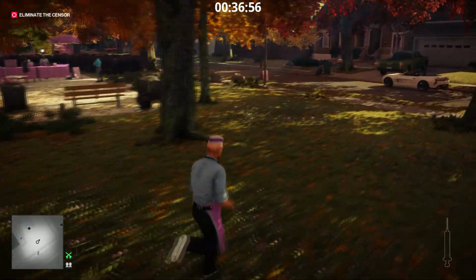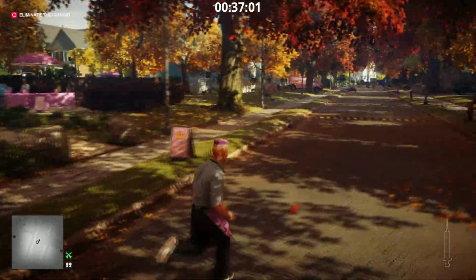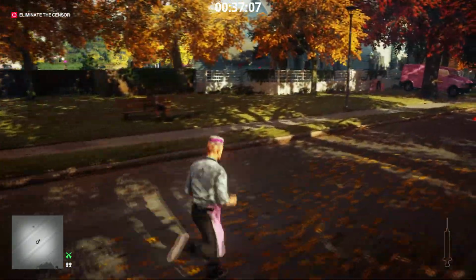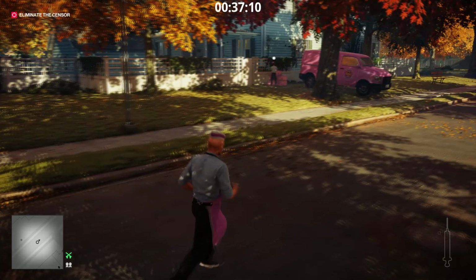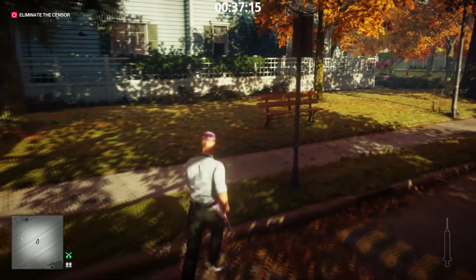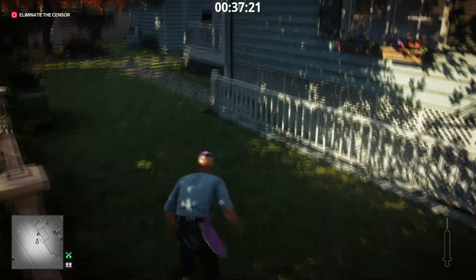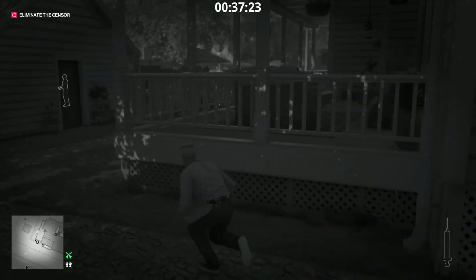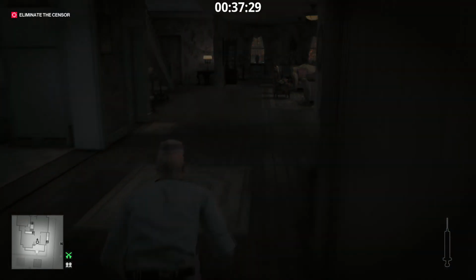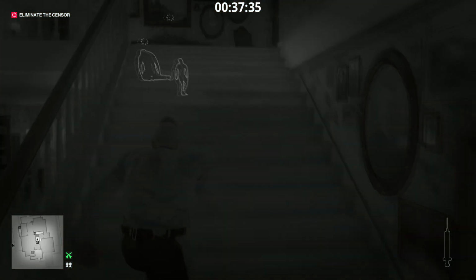I'm gonna get my outfit back, and then I have no choice but to try to take out... So I'll wait upstairs until the couple is isolated. I'll take them out. Then I'm gonna go into the garage and take out the server, and then take out the other guy who's like leaning.